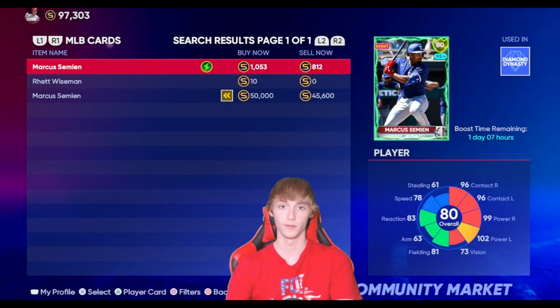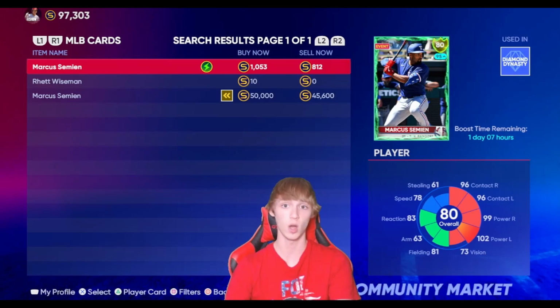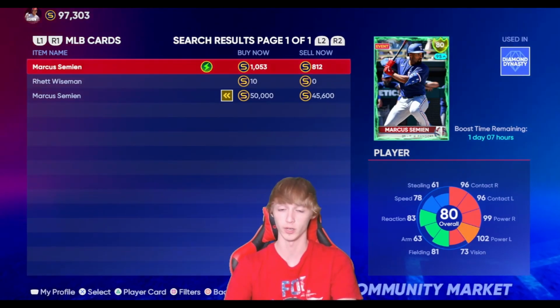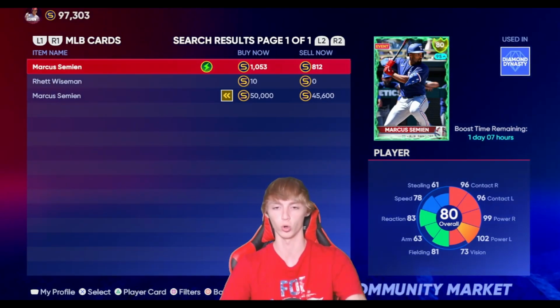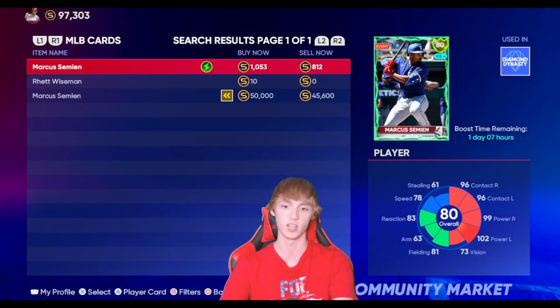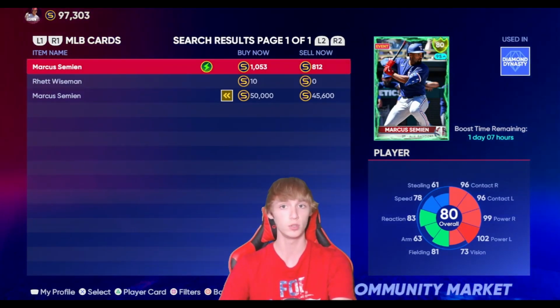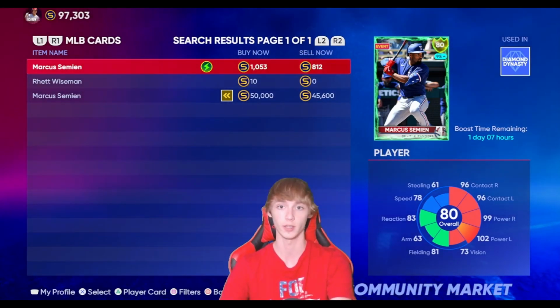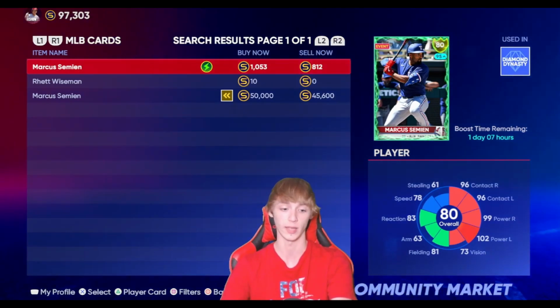The first card I like here to possibly get an upgrade is Marcus Semien. I think he could possibly go up, so he is kind of a high option here. Most of these options are a little bit lower, where you guys can put in multiple orders in order to try and maximize your stubs. But it looks like a little bit steep here at an 812 sell now price, so you're gonna have to put in buy orders for like 813.